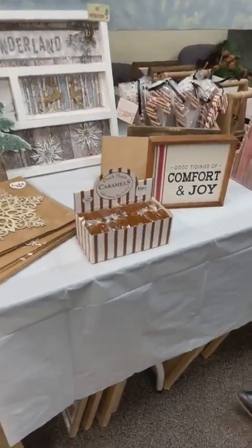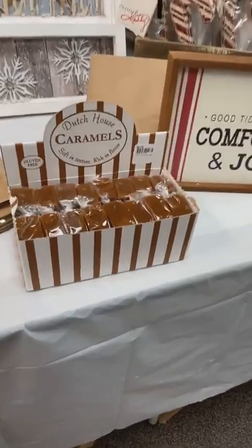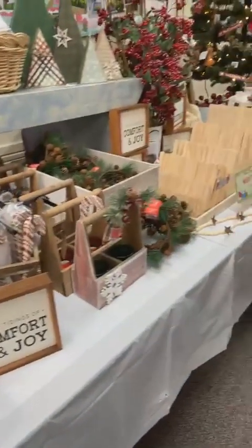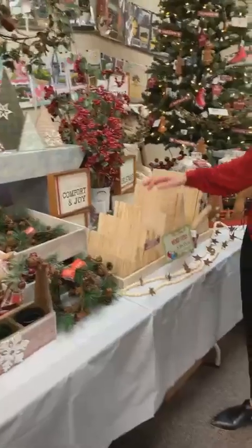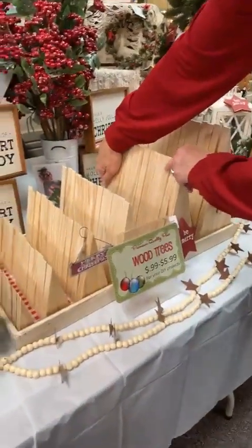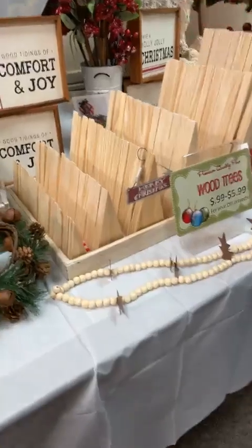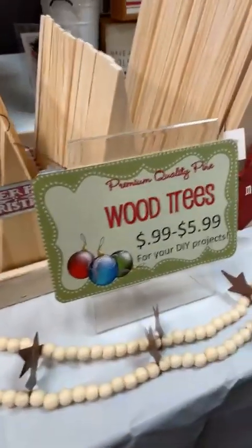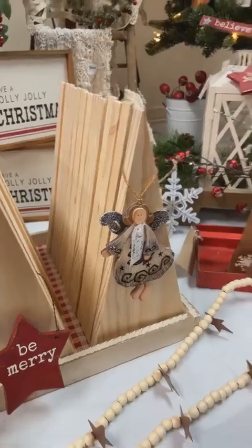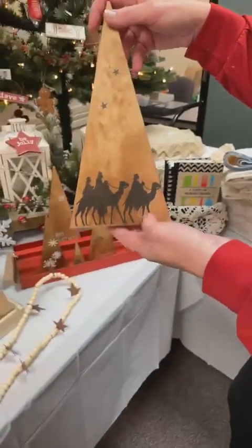So really fun. Okay. We're getting lots of comments about the caramels. And look, here's another box. And we don't want to show everything, but I do want to show these because I think these are just so fun. But look at these unfinished wood trees that we have here. And then let's just show them some of the samples that you can create with these unfinished wood trees.